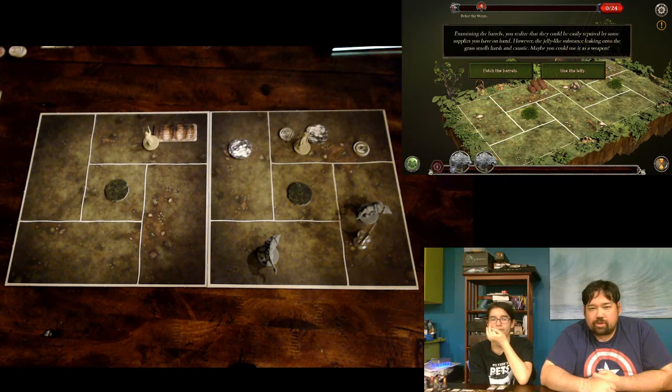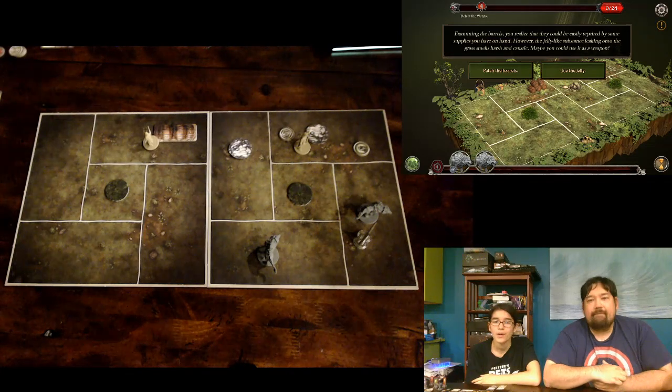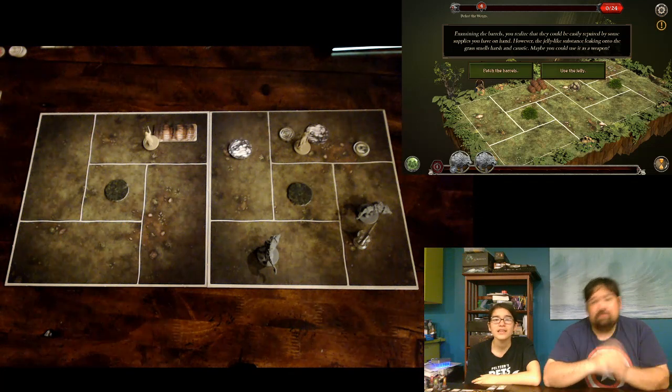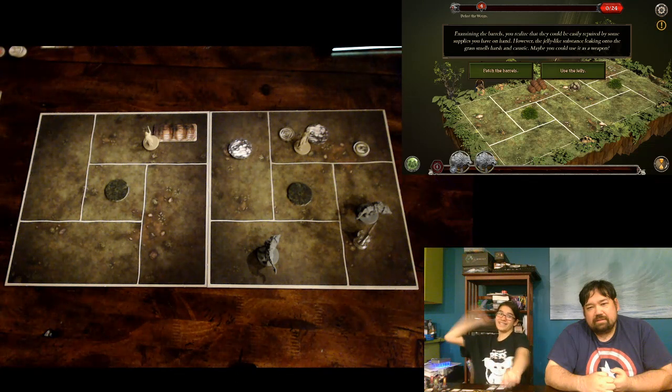This is probably some sort of check that I need to do. Oh, wait. Examining the barrels, you realize that they could be easily repaired by some supplies you have on hand. However, the jelly-like substance leaking onto the grass smells harsh and caustic. Maybe you could use it as a weapon. Might be explosive or something. I wonder if it's like oil or tar. I wonder what it means by use the jelly. Does that mean like... Throw it at somebody!